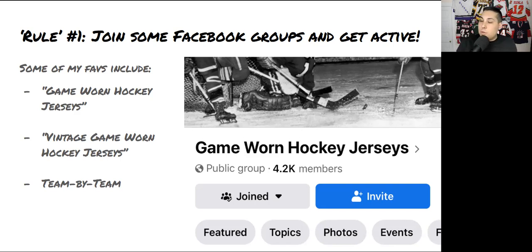Some of the things you can do when you're in these game-worn hockey jersey groups on Facebook include sharing what you have. We typically call that a mail day in the hobby. Telling stories about the jerseys that you have in your collection. Sometimes you'll see somebody post up a new jersey that they got, and it'll say NFS, NFT, or JFS. Those stand for not for sale, not for trade, or just for show. And that's just somebody wanting to share a very cool jersey that they've added to their collection.